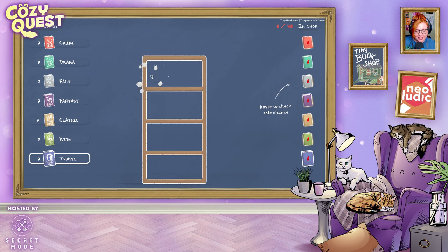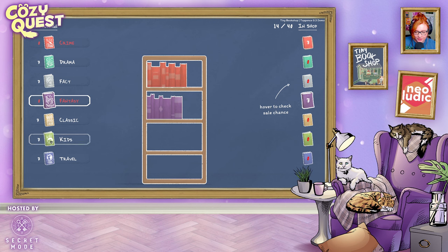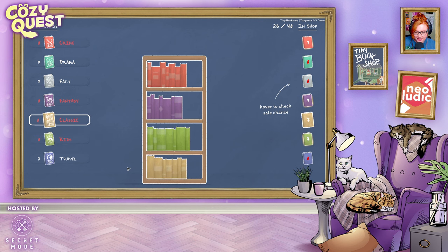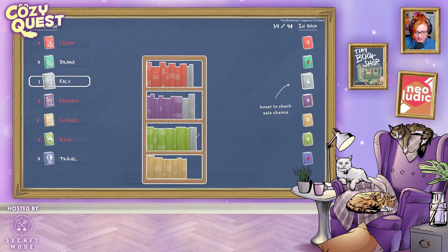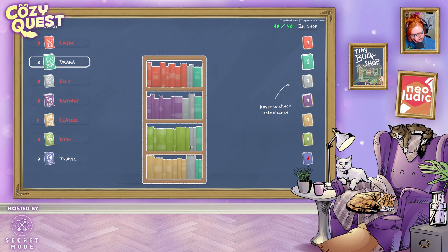Right, oh, that is really satisfying. You can get rid of them all in one right click. I love that. What if we just get away with doing that and then fantasy, which I'm sure is going to sell very well, kids, and classic. And then I'm going to be really horrible and just put a few books here and there of the others. Am I horrible? There's still drama. Oh, the drama. Okay, shall I do that and then have no travel books? I might do. I'm not sure. Okay, no.